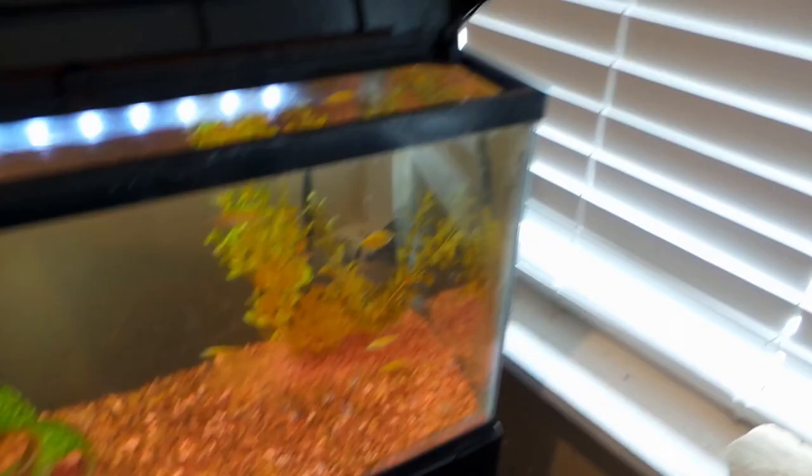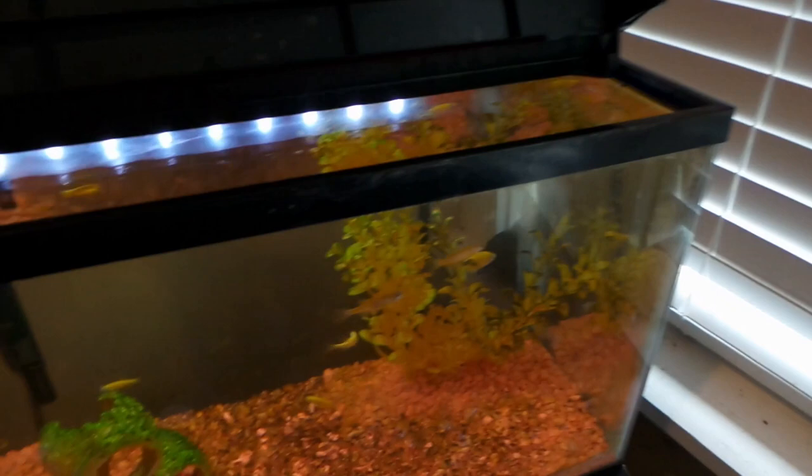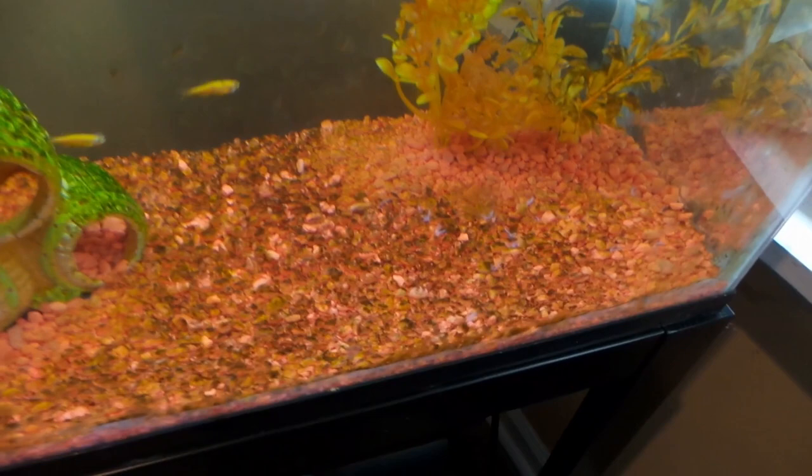That's mainly because I haven't really been opening these blinds, and also because I haven't been burning the light as long. So those two things have really helped cut down on the amount of algae that's growing in this tank, and some of it, as you can see, is gone.